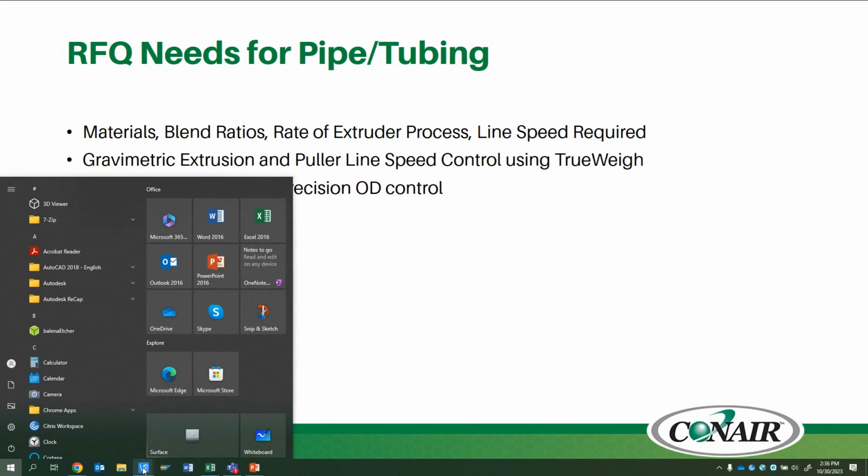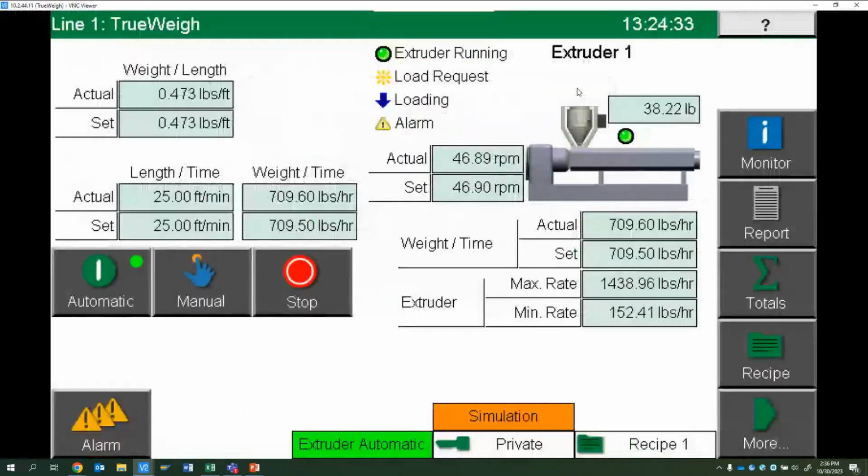So let me bring up the control system. This is a picture of the system that I showed you in the PowerPoint earlier. And it's a system running a single extruder in automatic. Again, just to review, you see your weight per length there at the top. It's set to 0.473. That's actually what it's doing. It has a set feet per minute of 25 feet per minute. And then you can see the extruder speed is controlling at 709.5 pounds per hour, all dictated by that geometric calculation I showed you. This is how it gets to that 709.5 pounds per hour using that math. And then you can see the extruder RPM in this example is 46.9 RPM.